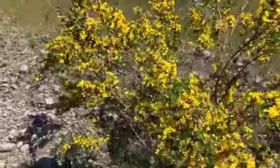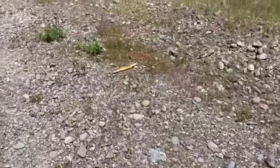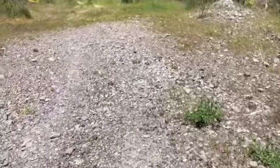The yellow flowers are Scotch broom. They're beautiful to look at, but they're pretty invasive. They like to come in and take over, crowd out other things.